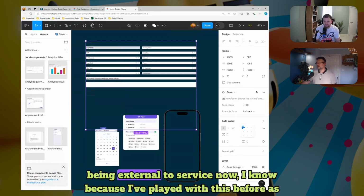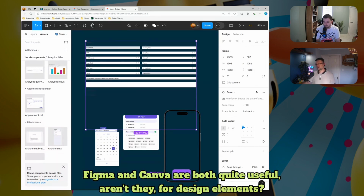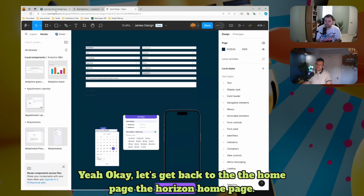Obviously, Figma being external to ServiceNow, I know because I've played with this before as well for some design elements. Figma and Canva are both quite useful, aren't they? Yeah, for design elements. And you do get a fair bit of features without having to pay for stuff. Okay. Let's go back to the Horizon homepage.